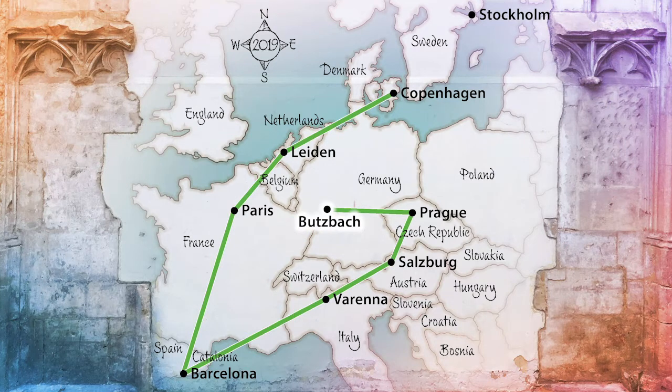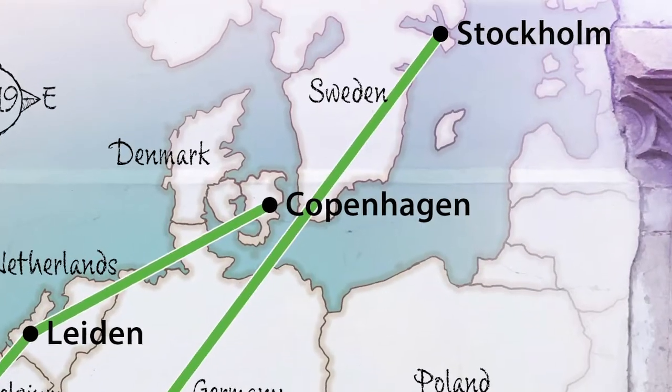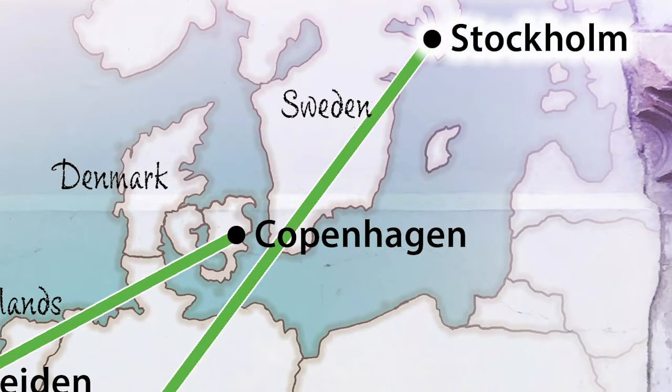This is a continuation of our travel and sketch adventures in Europe. We just finished visiting Butzbach, Germany, and now we're going on to Sweden to visit Stockholm.